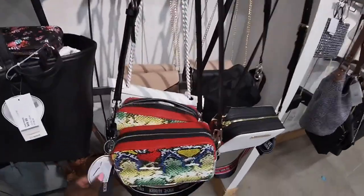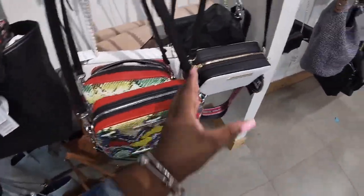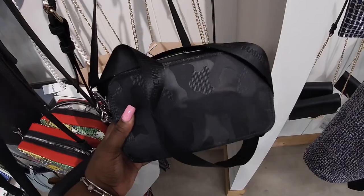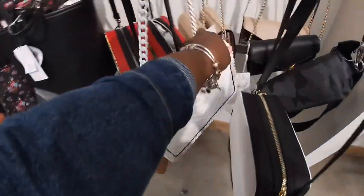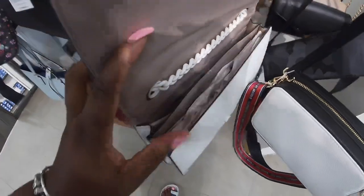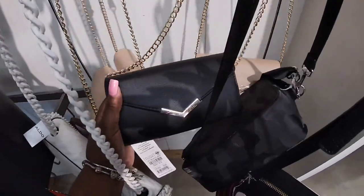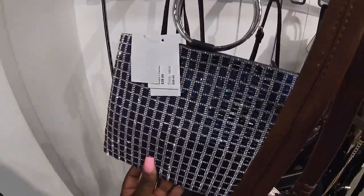Let's see, they do have a few of the Steve Madden bags over here. $34.99 compared to $80. The white, black, and red. It says Steve Madden, Army Fatigue. It has the Steve Madden. This is cute by Aldo. It retails for 60, but let me see if I can find the DSW price. I don't see the DSW price. They have this one. And they also have it here in a cute black. This is cute, compared to 58 is 40. Cute little clutch.